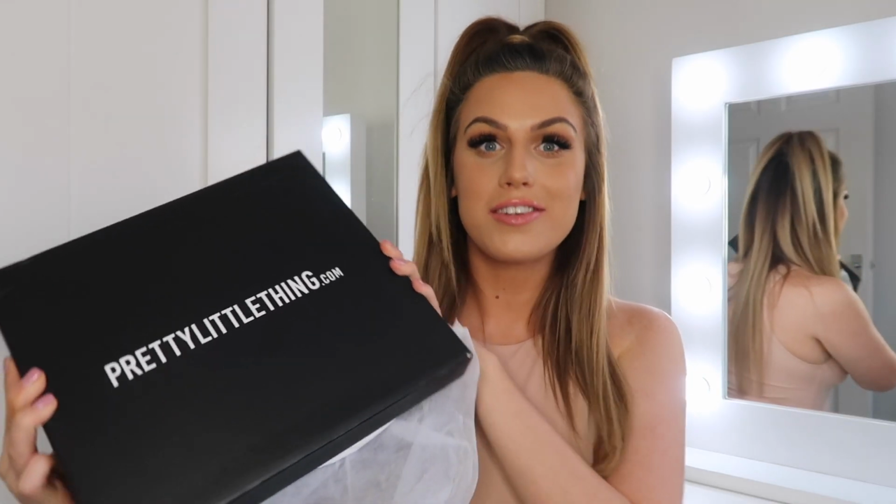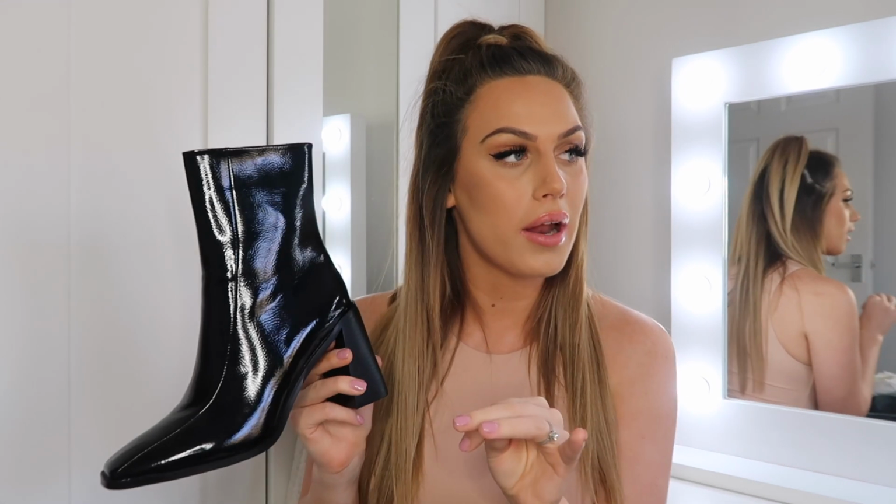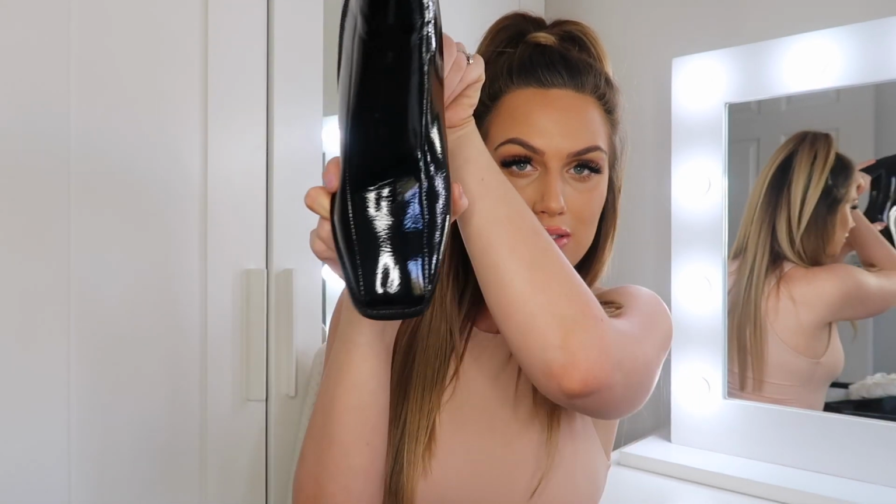Okay, last but not least, the shoes. I love these shoes. I picked up some boots. I think these are beautiful, just because obviously autumn winter's coming up. I feel like boots are really handy to have in autumn winter, obviously because it's colder, but you can dress them up or dress them down. So I love these just because they've got a square toe, so they're a little bit different. You can probably see them better like that.